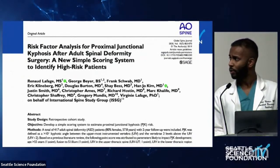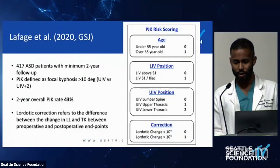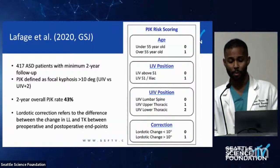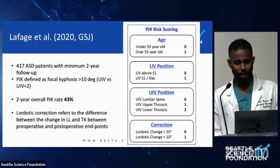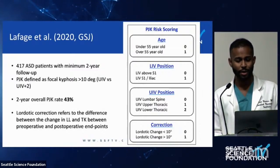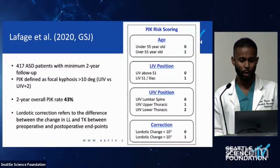Some quick literature review. This is a recent publication from the International Spine Study Group looking at the risk of development of PJK in the Global Spine Journal. They looked at historical literature to basically come up with a scoring system for risk of PJK. This was in 417 patients with a minimum of 2-year follow-up. PJK was defined as greater than 10 degrees of focal kyphosis from the upper instrumented level to 2 levels above that. This study reported a 43% rate of PJK.